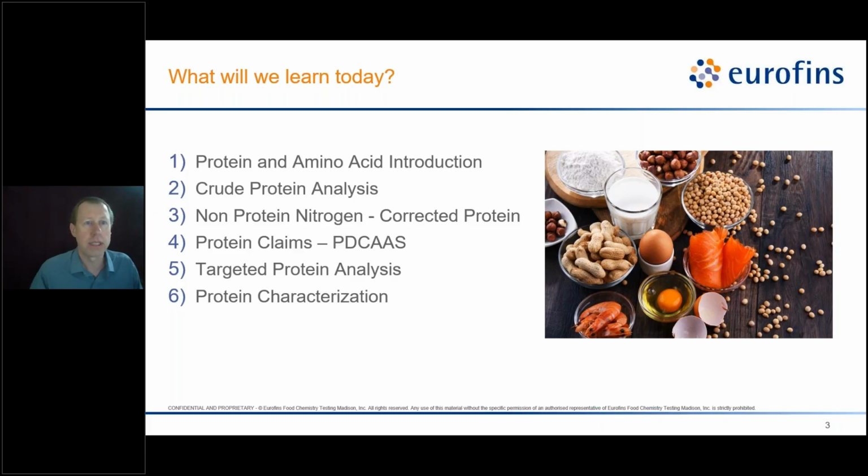So what are we going to learn today? We're going to start with a primer on proteins and amino acids. We're going to cover crude protein methods, as well as non-protein nitrogens that may be measured within those crude protein methods. We're going to discuss protein claims, especially from PDCAAS, and we're going to finish with some targeted protein analysis and other protein characterizations.